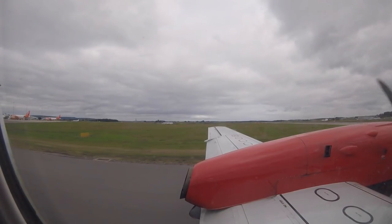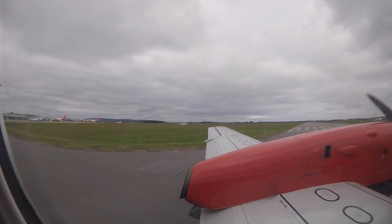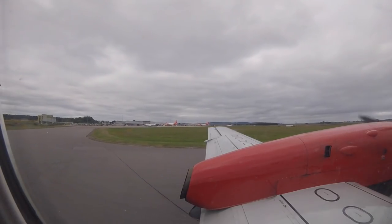As we taxi, let's talk about taxis. If you're taking a flight with high taxis, for example transatlantic, try to originate your flight at a Highlands and Islands airport like Inverness and then connect. You will save a fortune.